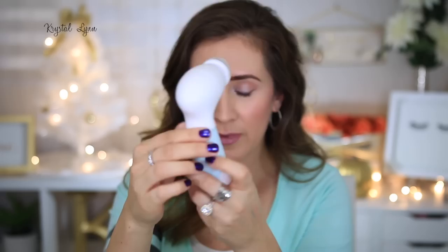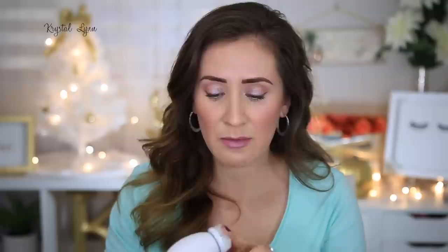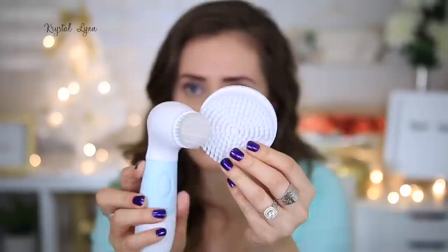Let's see, it spins. So it is battery operated. So you open this bottom part up and the batteries go in there, but it is water resistant. So it has the off and on switch. So I've been using the face cleansing brush, and it just really helps exfoliate my skin and get off all of my makeup. So I've been enjoying this. I keep it in my bathroom. As you can see, mine's kind of dirty compared to this one. You can see it's a little less white.